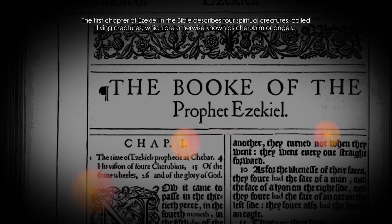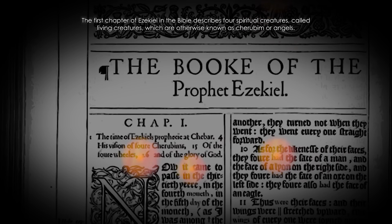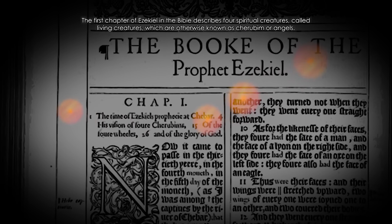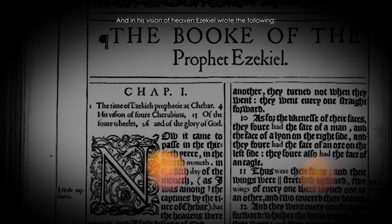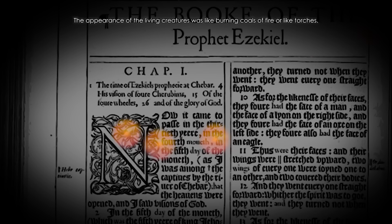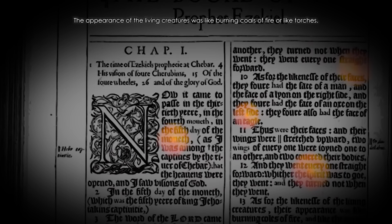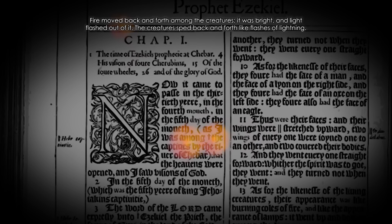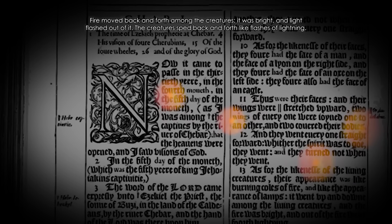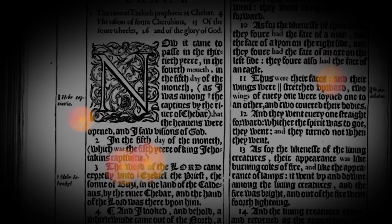The first chapter of Ezekiel in the Bible describes 4 spiritual creatures called living creatures, which are otherwise known as cherubim or angels. And in his vision of heaven, Ezekiel wrote the following: "The appearance of the living creatures was like burning coals of fire, or like torches. Fire moved back and forth among the creatures. It was bright, and light flashed out of it. The creatures sped back and forth like flashes of lightning."